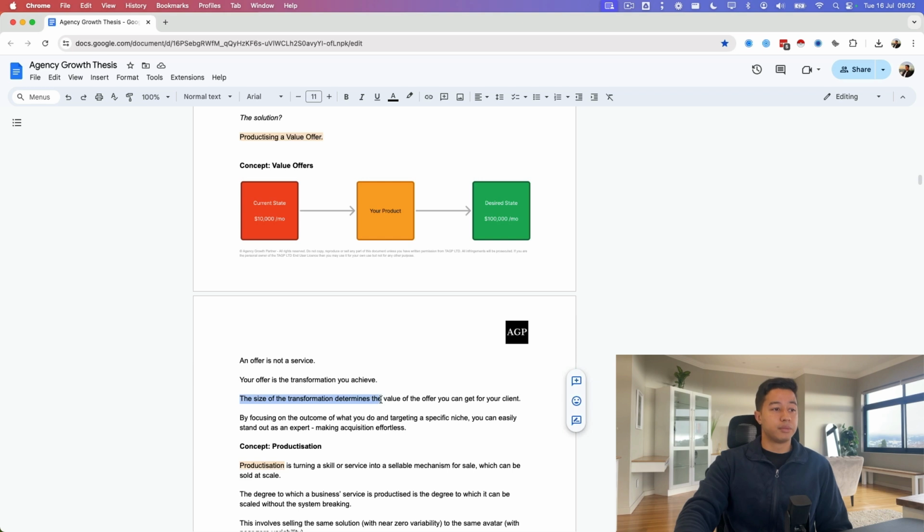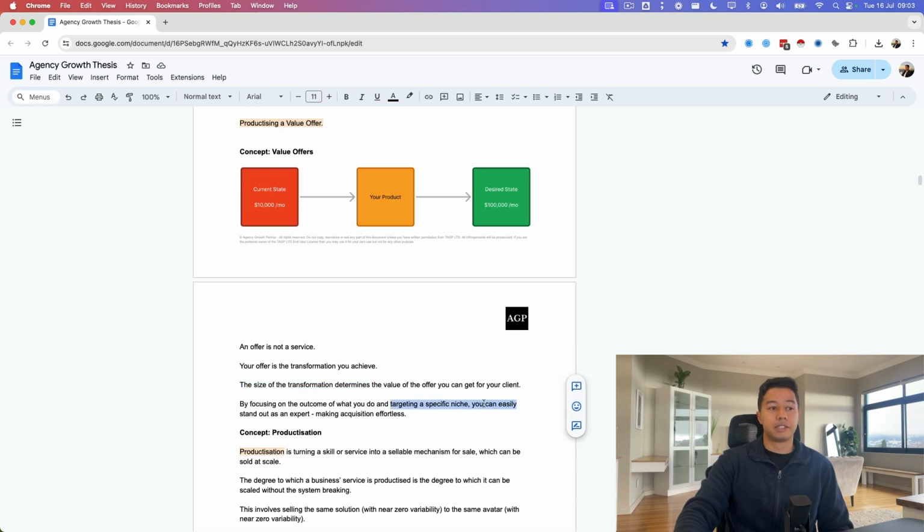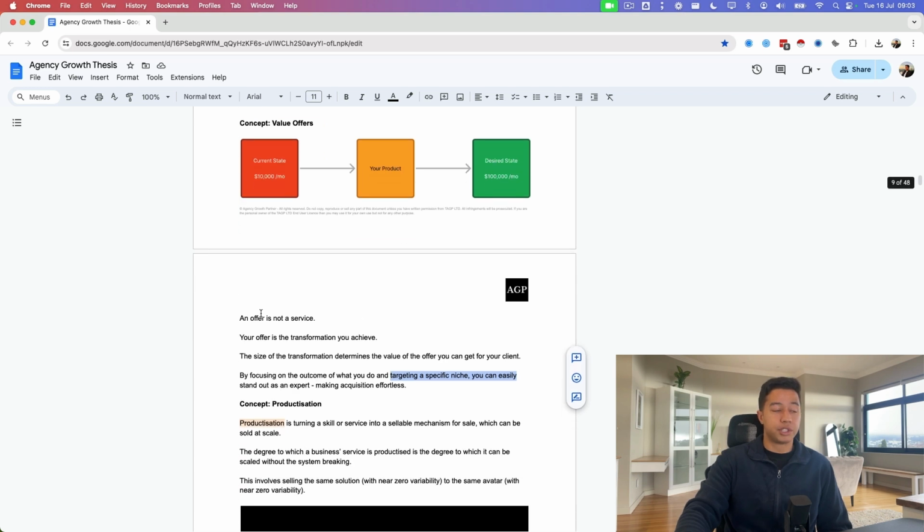So the size of the transformation determines the value of your offer. Okay, the bigger the transformation, if you can get someone from 10K to 1 million, that's a massive transformation, and it makes it more valuable. So by focusing on the outcome of what you do and targeting a specific niche, you can easily stand out as an expert, making acquisition effortless. So you're not like a Facebook ads guy. You're the guy that can help an e-com brand add an extra 100K a month. That's a lot more attractive than just some random guy who runs ads. So that's the first thing. We need a value offer, and we'll show you how to do this.